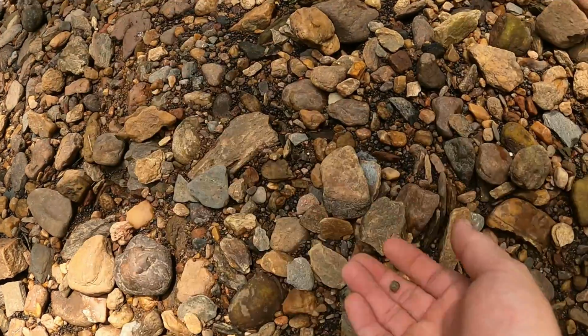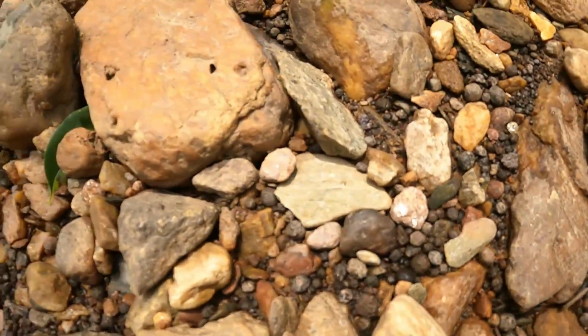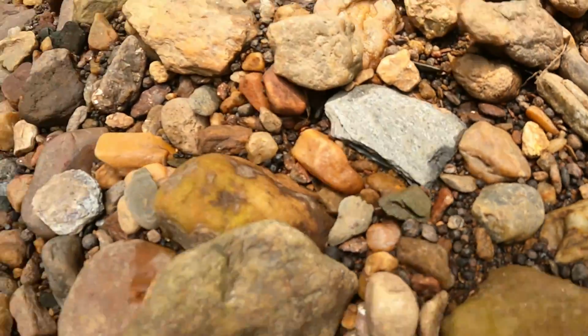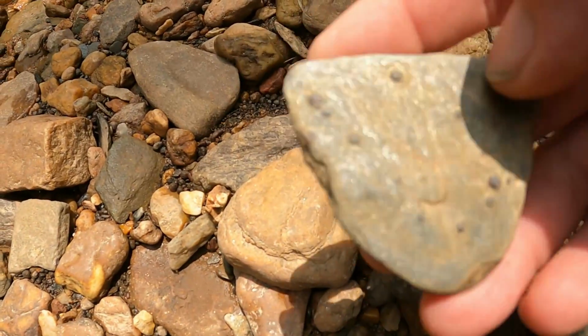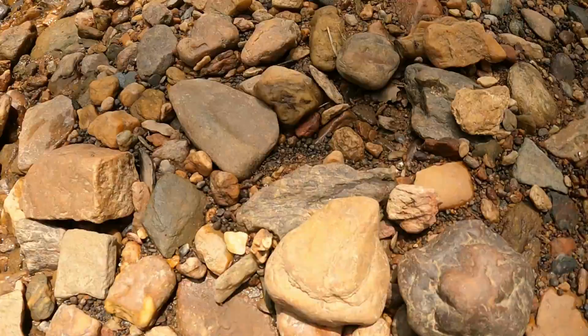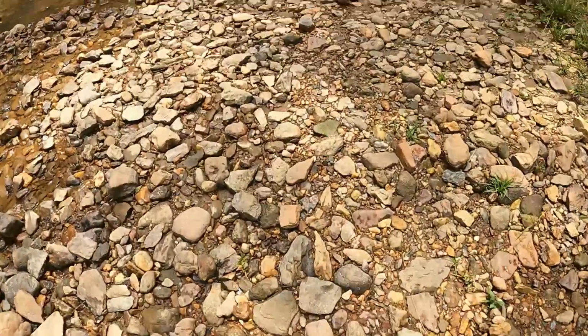Y'all hear that thunder? They're just everywhere. Also some really cool small garnet trapped inside this rock. It's everywhere. Some of them will be bigger. Have to find the right piece.